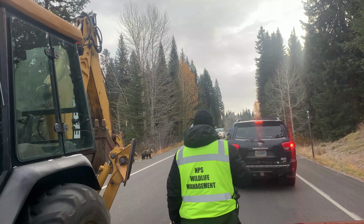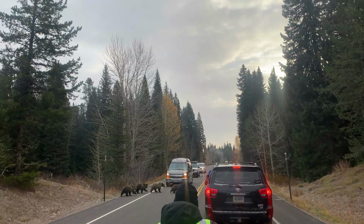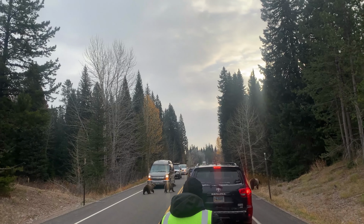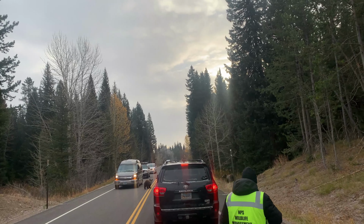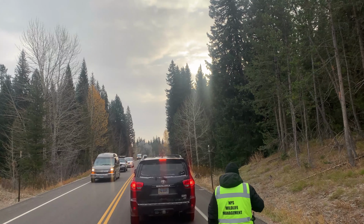Now, her migration to the south was certainly not ideal because she's now taught these cubs that moving into human use areas full of traffic and cars is a good idea when food becomes scarce in the fall. And all 4 of these quadruplets, should they make it to adulthood, are now going to remember and may use those ideas in the future if they need to find food.